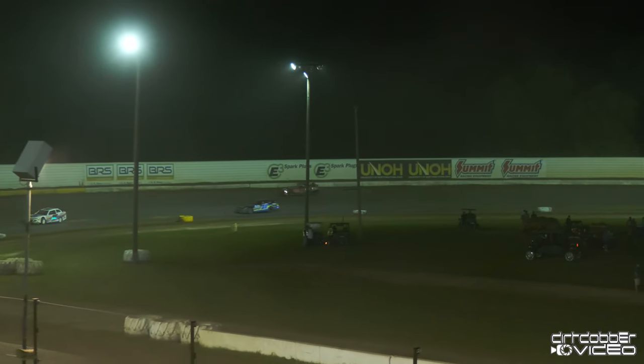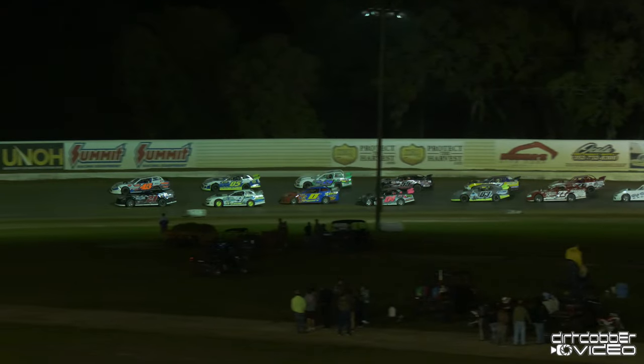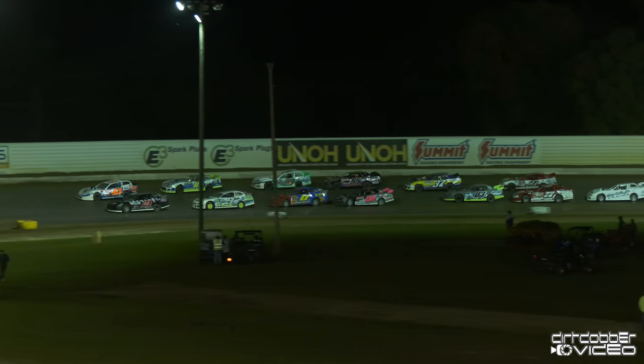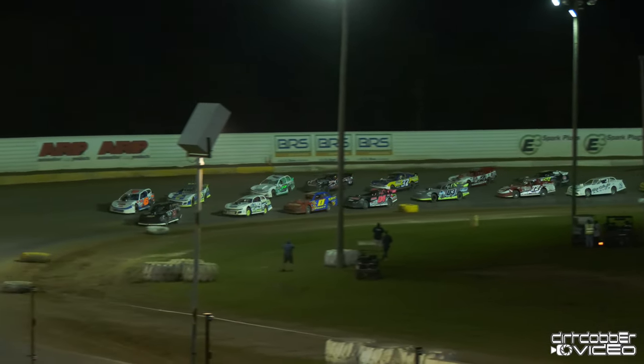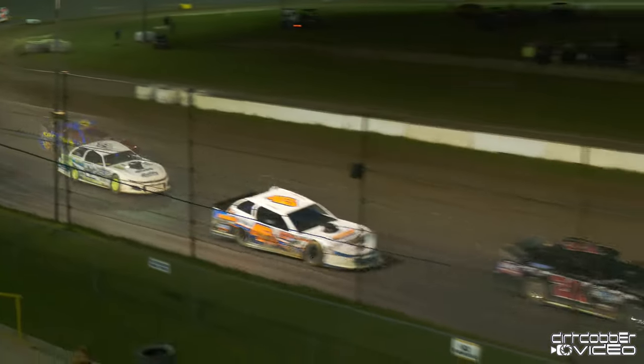And there it is, there's the yellow. All right, so here we go. Lap 46, Devin Dixon, Heath Walker, a couple others. Yeah, and listen, that could pay dividends later on. Looking at the tires, and here we go. Ooh, back to green flag racing. Hayden Moran falls right in line.